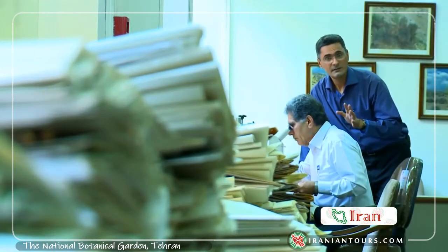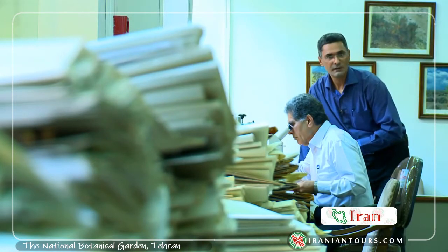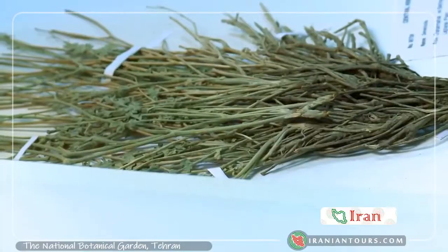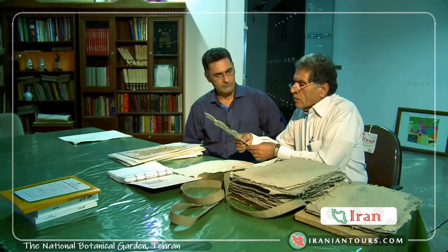Now, some of the plant species and herbs look exactly similar in size, shape, and color, so they have to use these binoculars here to see the details and try to be identified between them. Around 150,000 specimens are being preserved in the Institute's herbarium.